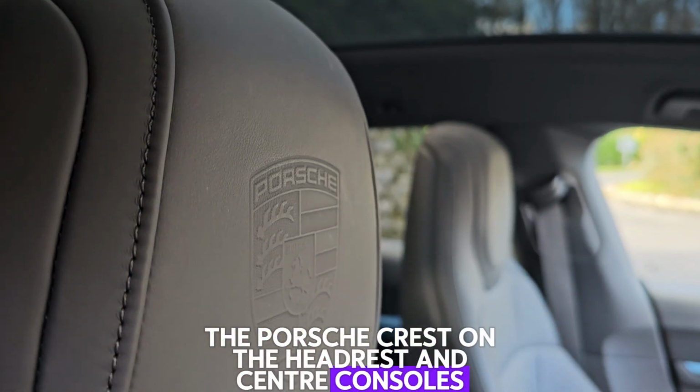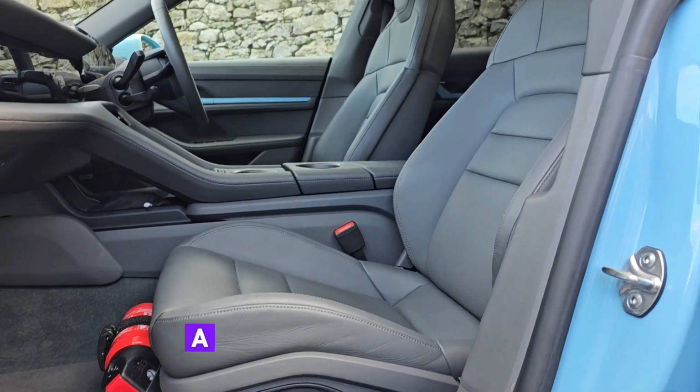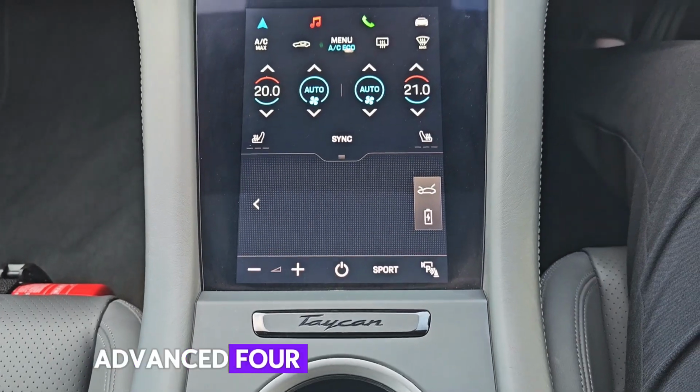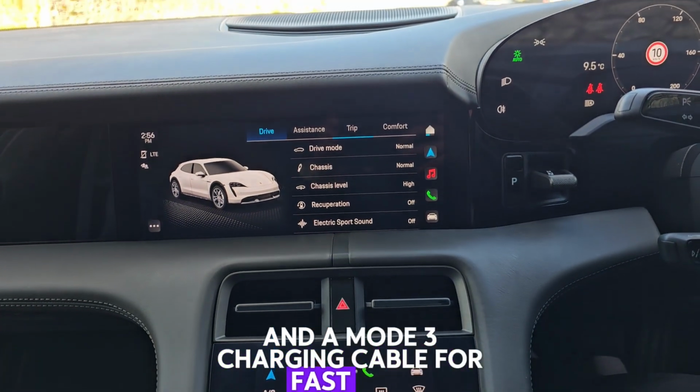headrests and centre consoles, fire extinguisher for added safety, a Bose surround sound system for an immersive audio experience, surround view cameras for easy manoeuvring, advanced 4-zone climate control, and a Mode 3 charging cable for fast and efficient charging.